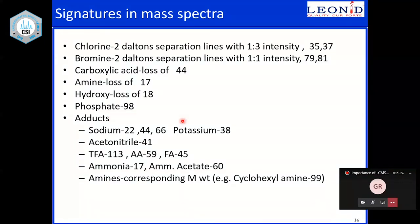But it is not always the parent molecule. A lot of adducts will be appearing. So sodium will give you 22, 42, 66. Don't get confused. This all will happen inside the mass spec, so you have to use your prior knowledge to decide what is what. Potassium will give 38, acetonitrile 41. Like that, you can go on assigning the different adducts, and one has to have that prior information.